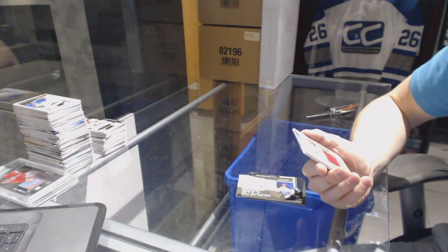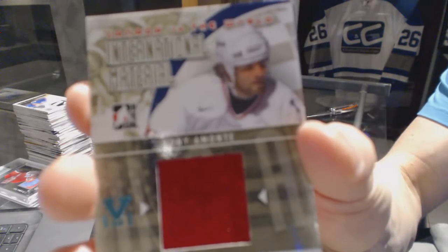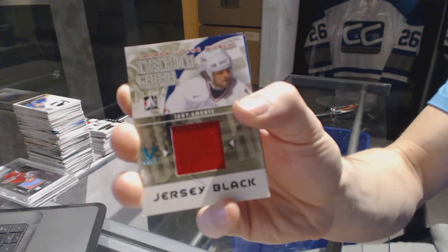We've got a Canada versus the World International Material Jersey Black Green 1 of 1 for the, pretty sure that's either Hawks or Rangers. Can't remember who Amonte played the most for. But Tony Amonte.